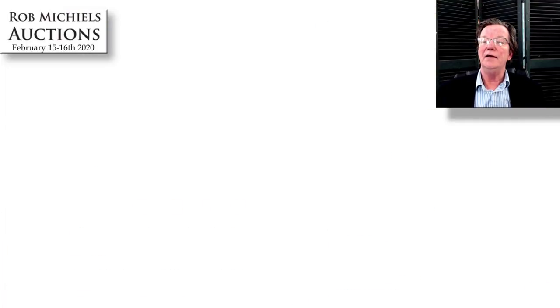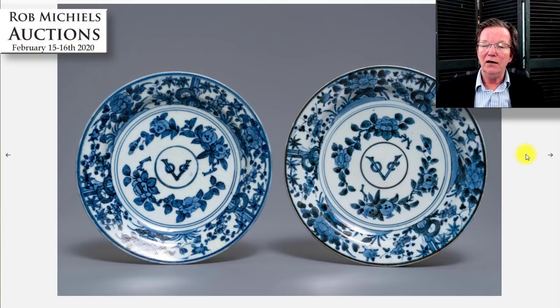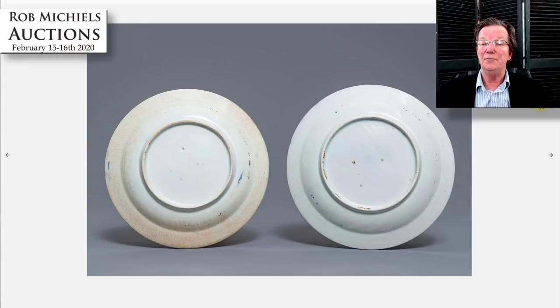All right. And then over here, a pair of Japanese Arita AOC, VOC plates, the Dutch East India Company. These are the monograms of the Dutch East India Company. I can't remember the last time I saw a pair of them. And they're nicely done. There's good shading on these. These are late 17th century dishes or so, but nice quality.